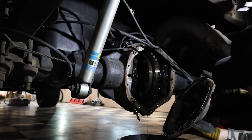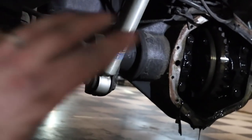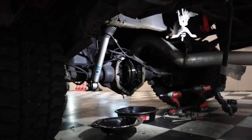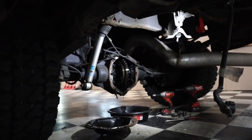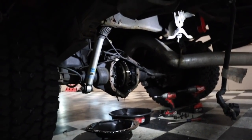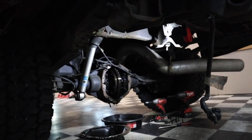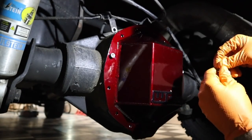Talk about a mess. All right, so as you guys can see, we now have the stock differential cover completely removed. The stench is just wonderful on here, let me tell you, ladies and gentlemen. And my battery is about to die, so I'm gonna clean up the gasket residue that you see kind of hanging there from the left side. I'm gonna prep the surface and then throw the new one on. So let me catch you guys right after I take care of that because, well, I didn't bring a spare battery. Go me.